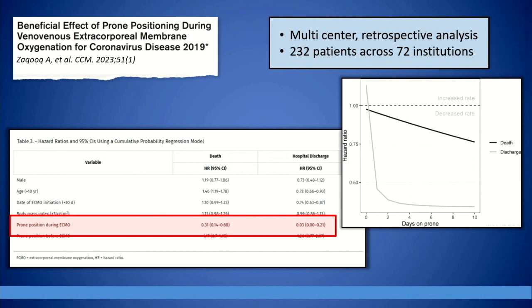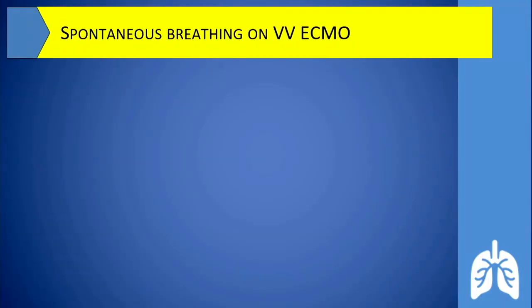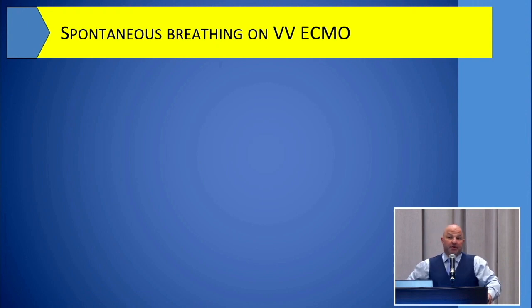Unfortunately, I'm going to skip my friend's paper, but proning works is, I think, the message that I want to leave with you for these particular patients. All right, I'm going to talk about spontaneous breathing, because we can talk all day about what to do hours 0 through 96 or something like that, where everything is nice and tightly controlled, but what do those subsequent days look like?